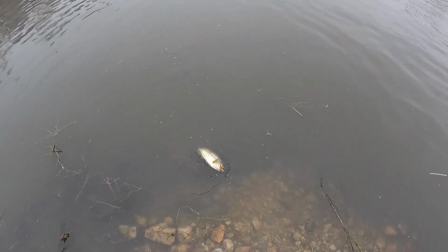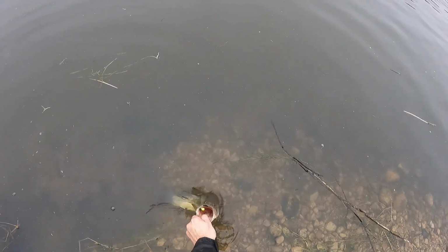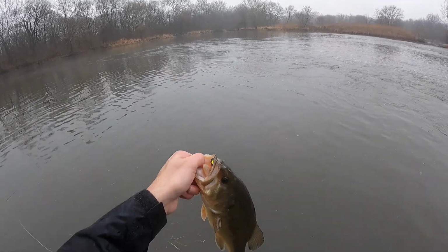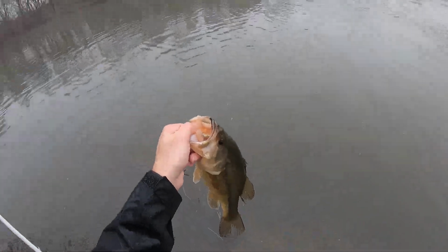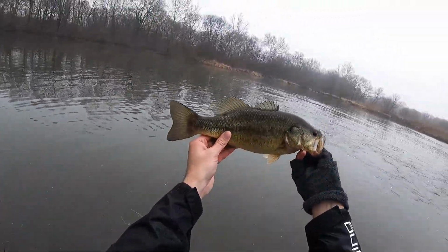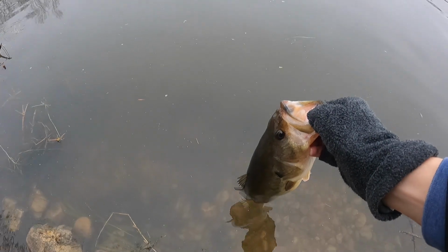See if I can wrestle him in. Got that leader going right now. You gotta trust your knots. I trust my knots, but beautiful. Look at that. Look how thick and healthy that fish is. This is awesome. I am so thankful I came down here. Look at that blimp. What a great fish. Thank you for the fight.